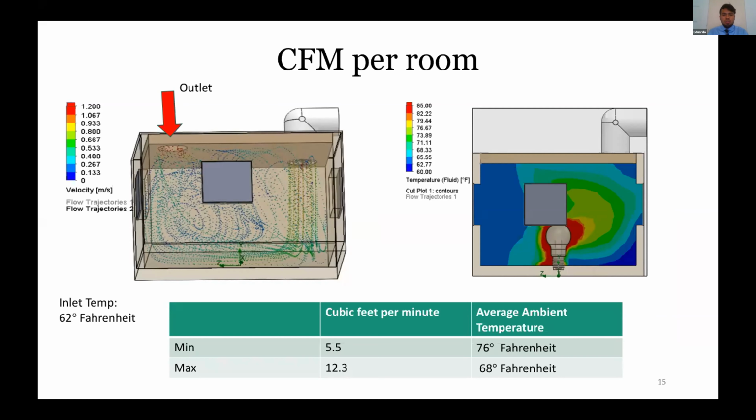So in order for us to take into consideration how much CFM we need per room, we have to look at how much power the light bulb can dissipate, which at maximum power is 25 watts. So for our minimum CFM, in order for it to stay within the range of thermal comfort for humans, our minimum will be 5.5 CFM, at which the average temperature is 76 degrees Fahrenheit. For maximum CFM that we could still stay in thermal comfort is 12.3 CFM at 68 degrees Fahrenheit on average temperature.